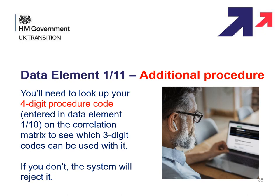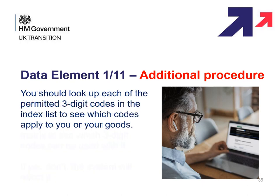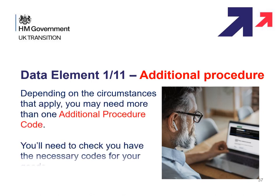You'll need to look up your 4-digit procedure code entered in data element 1/10 on the correlation matrix to see which 3-digit codes can be used with it. If you don't, the system will reject it. You should look up each of the permitted 3-digit codes in the index list to see which codes apply to you or your goods. Depending on the circumstances that apply, you may need more than one additional procedure code. You'll need to check every permitted code to make sure you have the necessary codes for your goods.